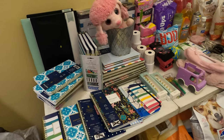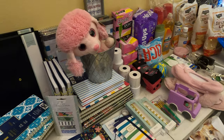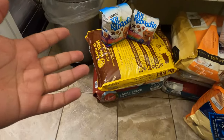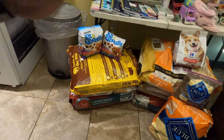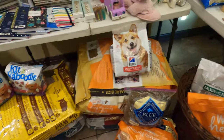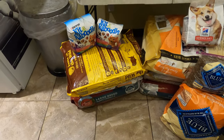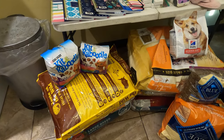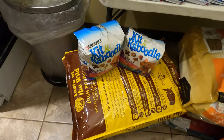One thing that we did find a lot of, and of course it's like a trademark now for us. Yes, we found a lot of dog food. Look at that. Like 14 different ones. Okay, like about 12 dog and 2 cat.